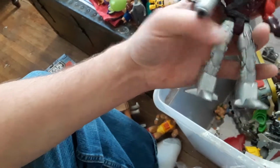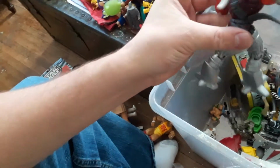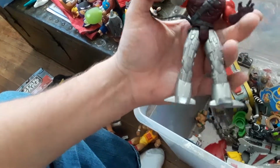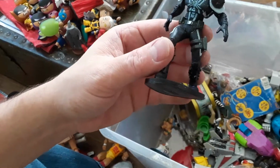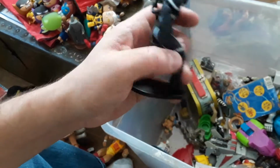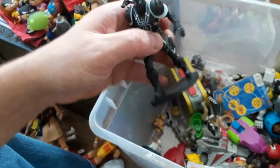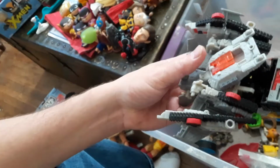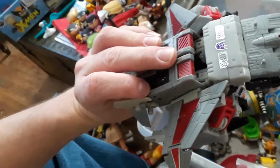Forget who this guy is, but he's some kind of action figure. There's an Ancient Venom. He's pretty cool. Then we got Starscream, I think, here. Pieces of them fell off. Here's a miniature Starscream.